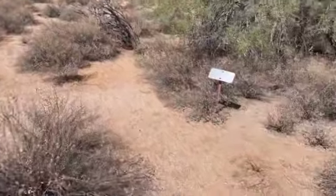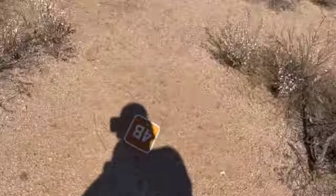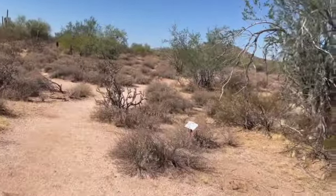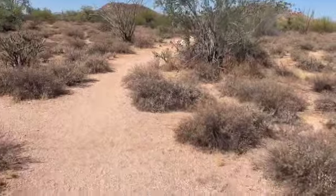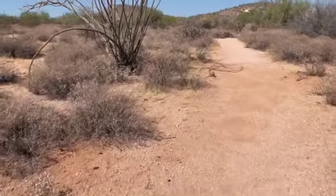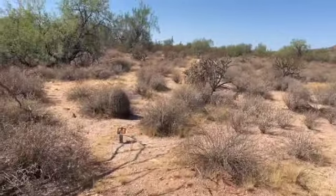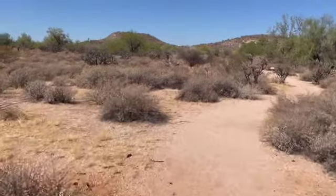They even have little signs out here to tell you exactly what the name of the bushes are. I'm not sure what 4A and 4B stand for, but if I looked on the map, the key would probably tell me exactly what those numbers mean. There's some desert ironwood. I'm starting to believe that the numbers on the trail are identifying the species and where they're located. There's 5A and then there's 5BC. I know that's not part of the trail I need to walk on, but maybe we'll find out.